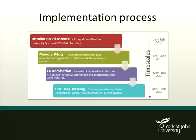We linked in with Turnitin so we could use plagiarism detection software, electronic assignment submission, and electronic marking as well. The integration with these systems was really important because it allowed us to enable automatic course creation and automatic student enrollments on all the courses and modules that we ran in Moodle. We thought this would save us a lot of time in having to set those courses up manually. Then, once we got Moodle in place, we ran a series of pilots.